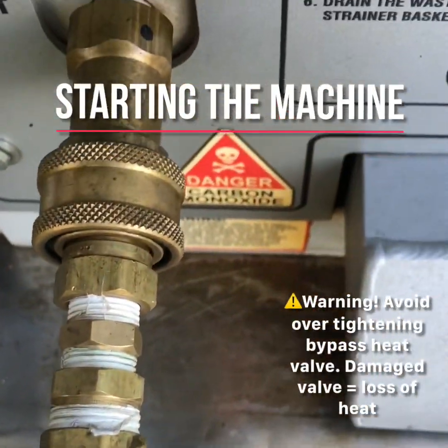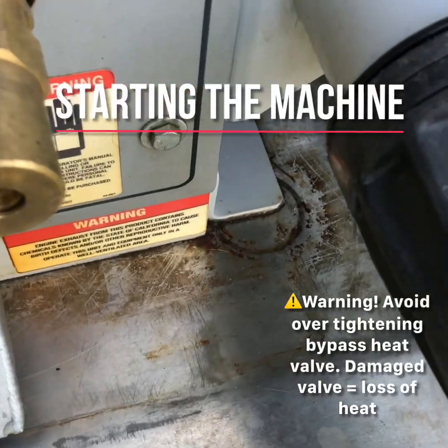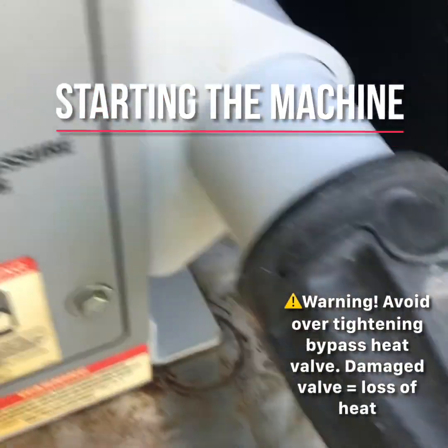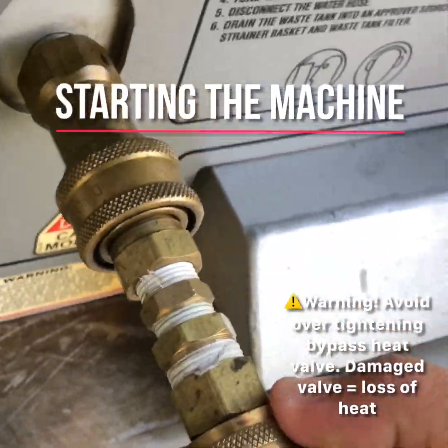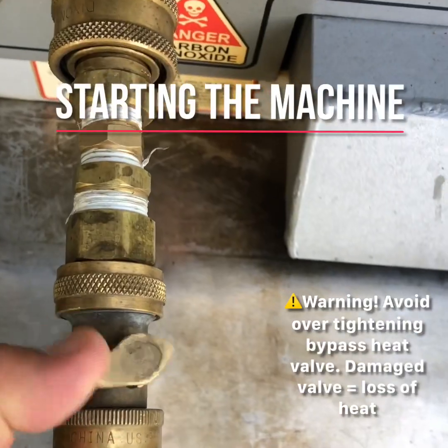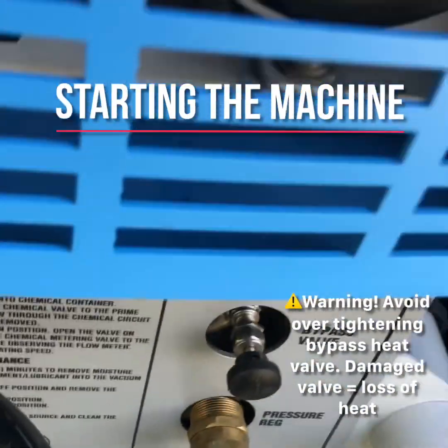So don't be dragging these on the ground, all right? Because it's brass. What does brass do? It's a soft metal. What do soft metals do? You know what they do. They rub off and they kind of wear out fast. So then you turn this on. Hear that? Water's going on.